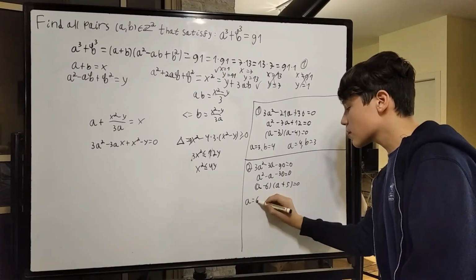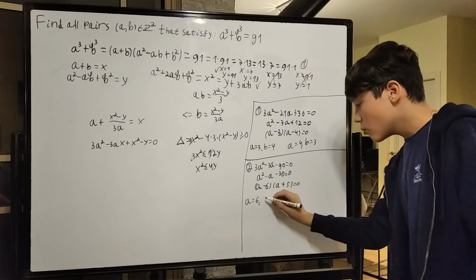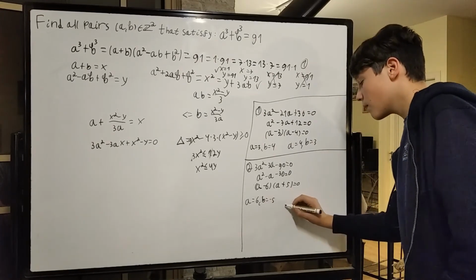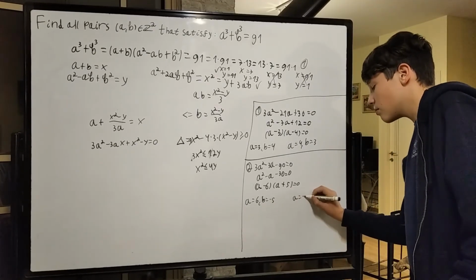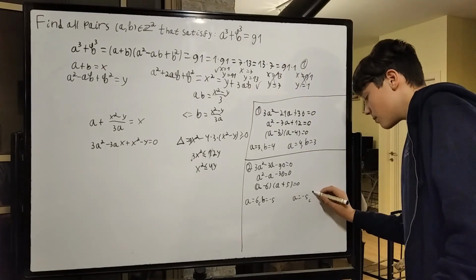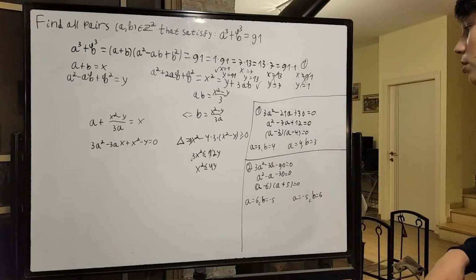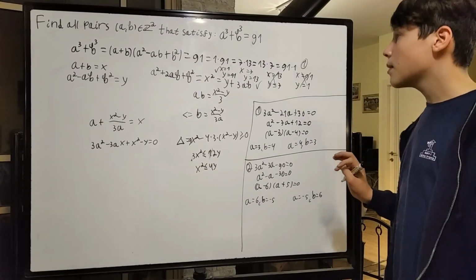Either a is equal to 6, in which case we plug that in. Unsurprisingly, we'll get b is equal to negative 5. And in our second case, where a is equal to negative 5, plug that in. Unsurprisingly, we'll get that b is equal to 6. And this is our second pair of solutions. So, all in all, we have 4 solutions.